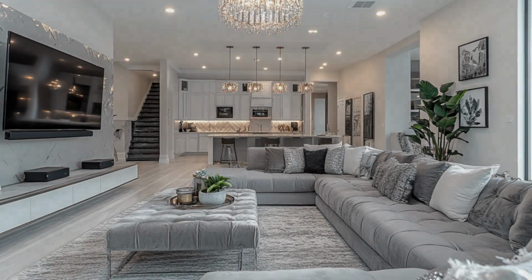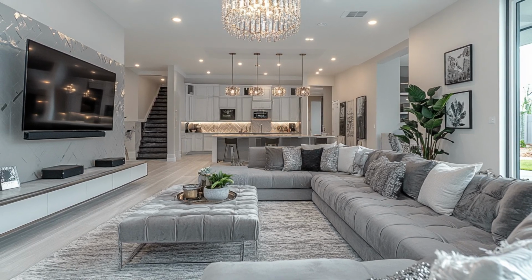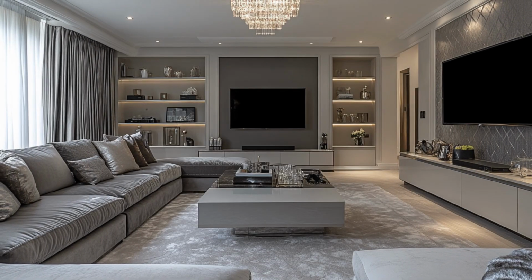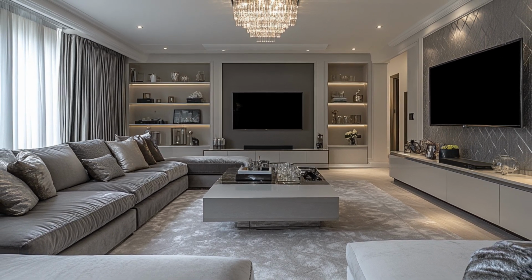Luxurious gray and silver living space. Bathed in shades of gray and silver, this living room radiates opulence. A plush velvet gray sectional sofa, adorned with metallic accented cushions, sits atop a high-pile abstract patterned rug.